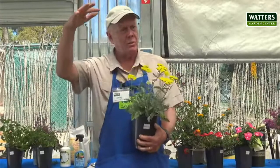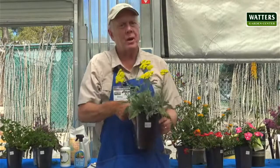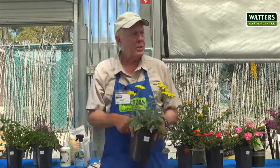But this is a nice native plant, fills in, doesn't get too tall. Yarrow, we also have it in some red and orange colors. It's a great native plant that should do well in your yard without too much maintenance. Full sun, yeah.